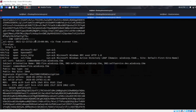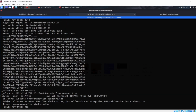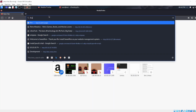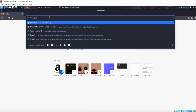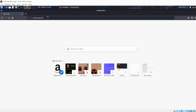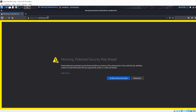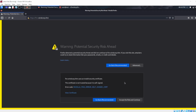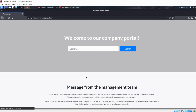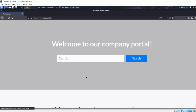Exit from this tab and we will go visit the web server. Alright, it is on port 443. Let's see what they gave us. Okay. And as you can see, there's already a potential security risk. So we know that something is wrong with their certificates straight off the bat. And it says, welcome to our company portal. Okay, we feel welcome. Let me just make that a tad bit bigger.